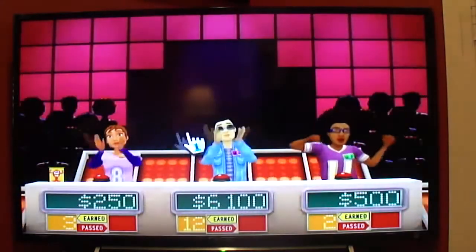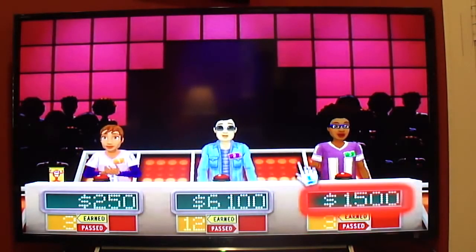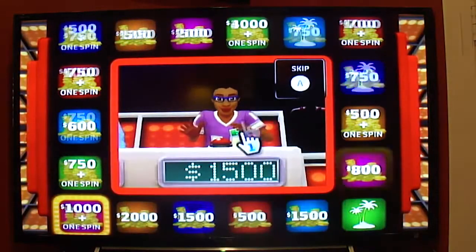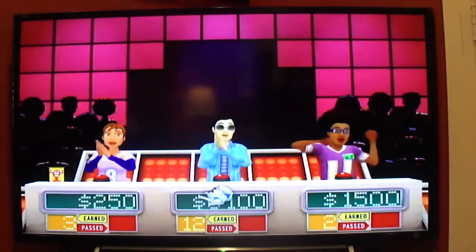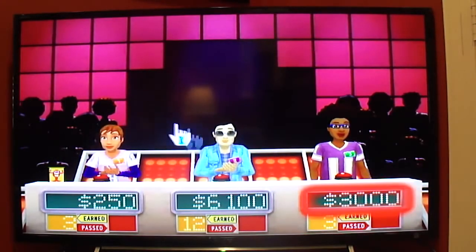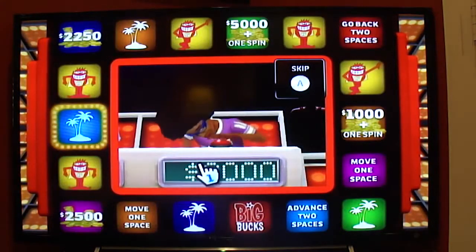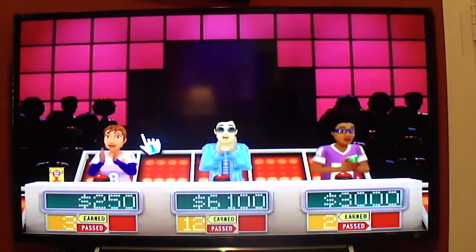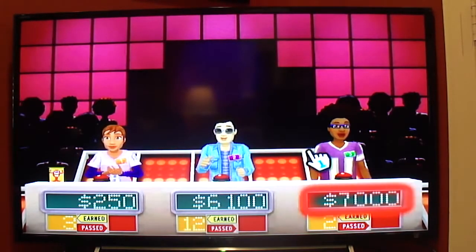$1,000 and a spin. Wow. He's getting those extra spins. Will you spin or pass? $1,500 and a spin. Wow. He doubles his money to $3,000. Will you spin or pass? You won a trip, a value of $4,000. Will you pass? He just took the lead.